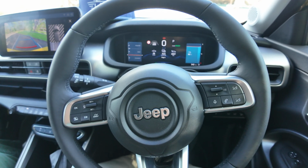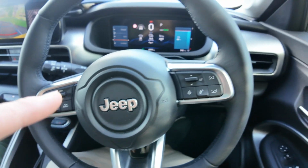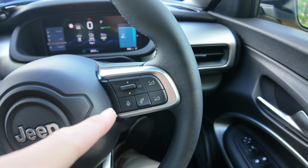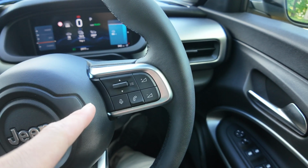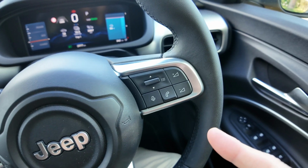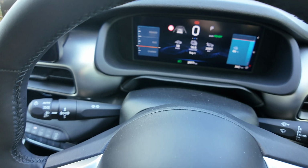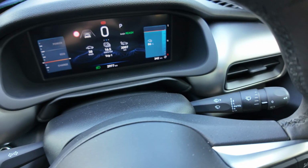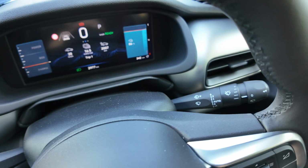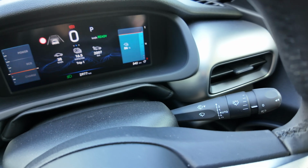Let's have a look at the steering controls. So usual cruise control on the left, and then volume control on the right, and media controls as well. Voice activation, phone, indicators are on the left, given it's a European car, and you can do wiper stuff on the right, which is auto rain sensing as well, I think, from memory, when I tested it in the rain the other day, and rear wiper control too, obviously.